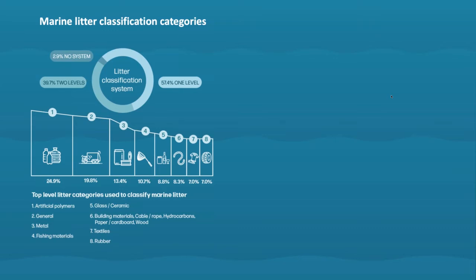And then I managed to come up with a chart which shows the most frequently used types of marine litter classification. So 25% of papers used artificial polymers, all the different types of plastic categories, things like hard plastic, soft plastic, plastic bag, etc. About 20% of them used a general category or miscellaneous, followed by metal, fishing materials, and so on.